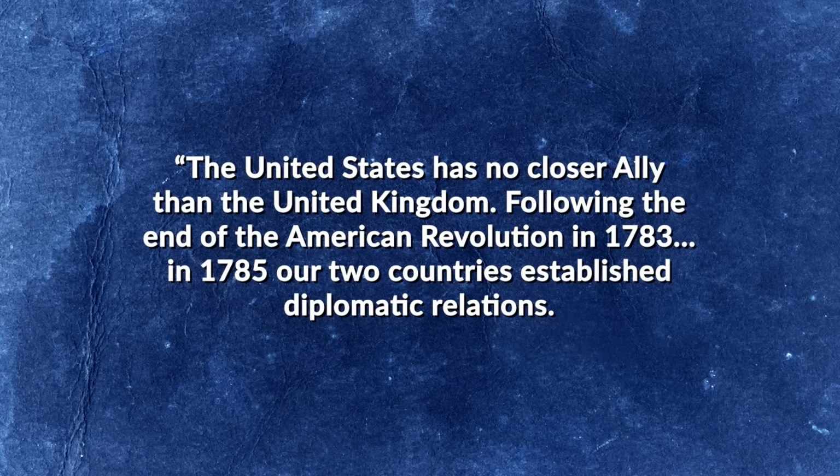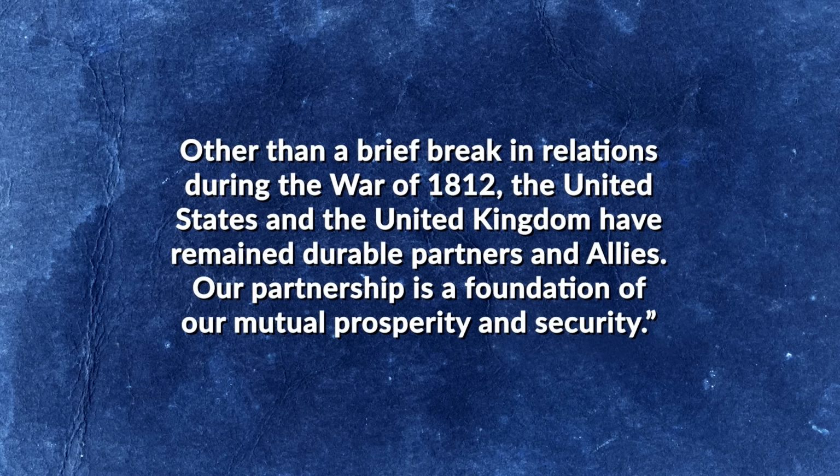So much so that the US Department of State's webpage on the relationship between the US and the UK starts off, "The United States has no closer ally than the United Kingdom. Following the end of the American Revolution in 1783, in 1785 our two countries established diplomatic relations. Other than a brief break in relations during the War of 1812, the United States and United Kingdom have remained durable partners and allies. Our partnership is the foundation of our mutual prosperity and security."